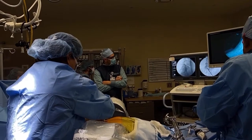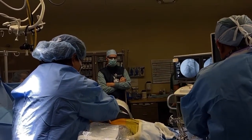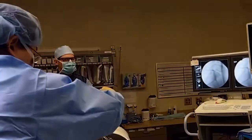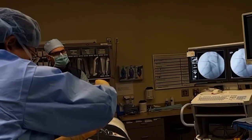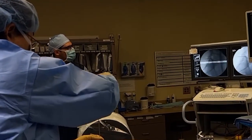Shot. Shot. Likey long time. Okay, now for the discography. I have the tiny little needle in there. Shot and save. Shot and save. Oh, look at that.